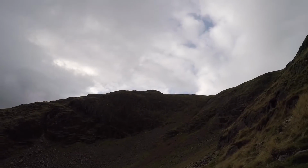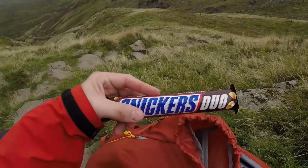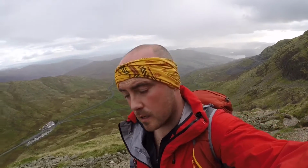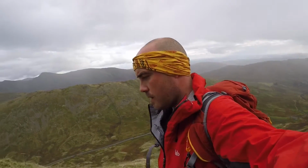The kestrel up there, probably wouldn't catch that with this GoPro lens, but time for a bit of a sugar hit, because I've had nothing to eat today so far, which is not very sensible. Another note to self: don't ever climb a mountain when you've got a hangover. Don't ever do it. It's ridiculous.